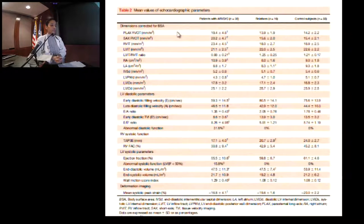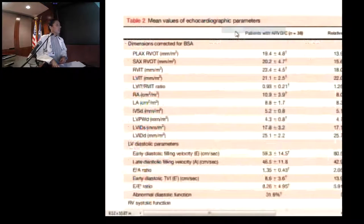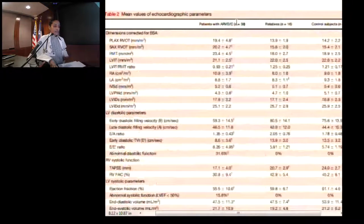Can you make it bigger? Oh, sure. Let's see. Plenty. That's pretty big, huh? Okay. I guess I can't show all of it on there. Maybe make it a little smaller. Those are actually just digital support columns. Yeah. Okay.